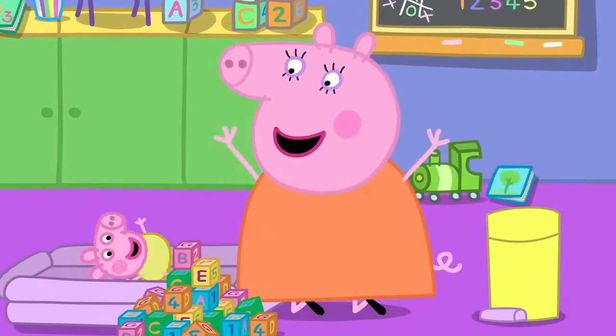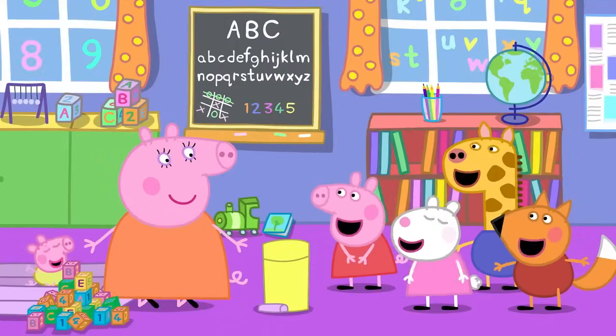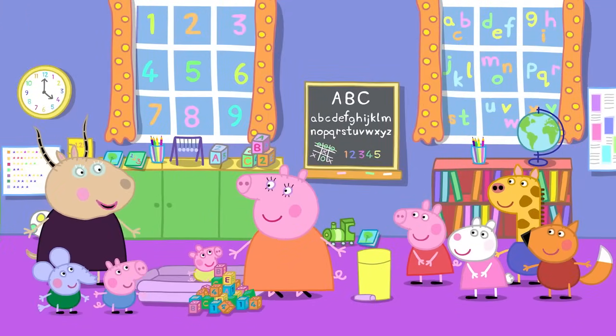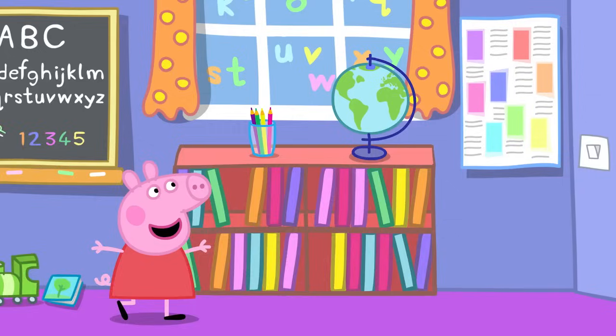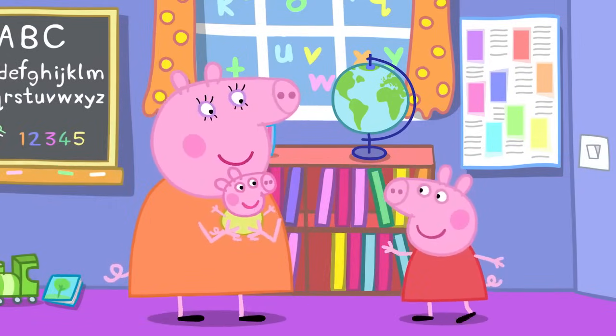There, fresh as a daisy. Can baby Alexander play with us? Please! Well, I don't see why not. Hooray! Peppa is showing baby Alexander all her favourite bits of the playgroup.